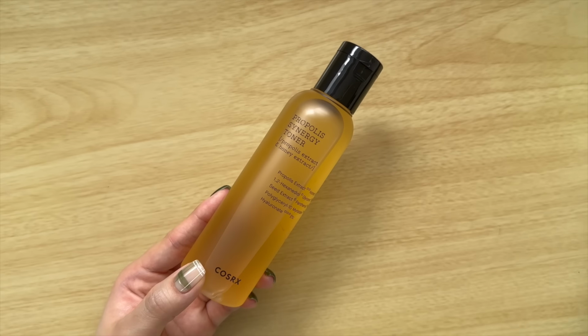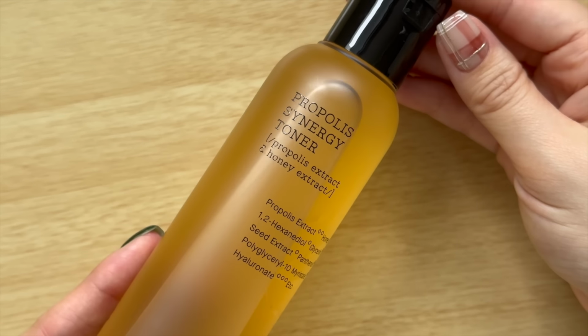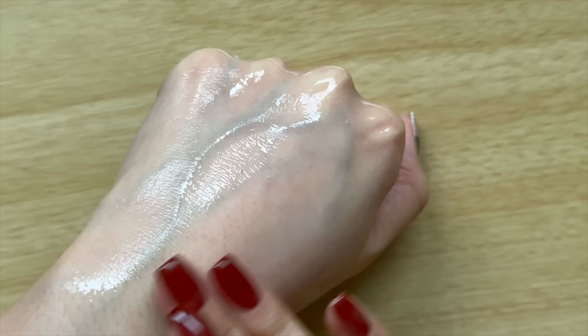Even then, when you look at it online, the product description does say it is most recommended for those who have oily, combo, or even breakout prone skin because the main ingredient is that propolis extract. So it includes 72.6% of propolis extract, which is known to be an antibacterial and an anti-inflammatory. So it's going to help fight off that acne bacteria, but also help to soothe it as well.